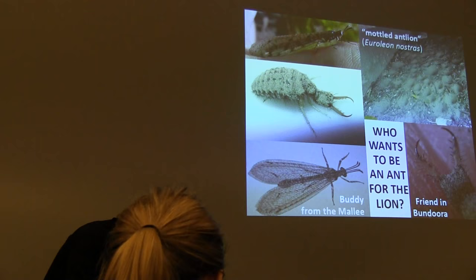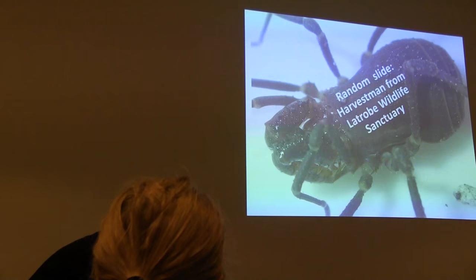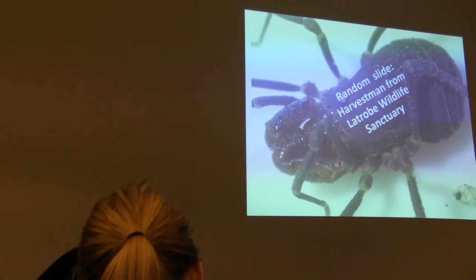Just again a random slide. Yeah, this was a very nice finding from the Latrobe Wildlife Sanctuary, the harvestman. Yeah, the second and last spider slide. Okay, it's not a real spider, but just see these fangs, very, very impressive.